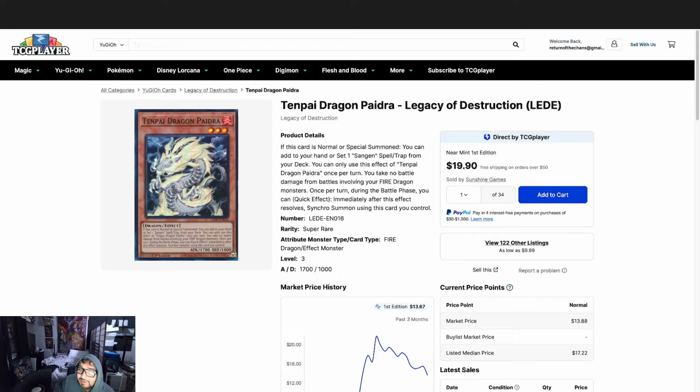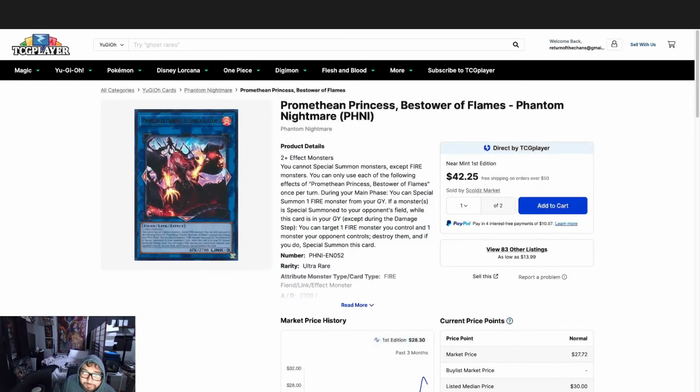Legacy of Destruction just came out this year, so we're probably not going to see a reprint for this until next year's 10s. So it's not a bad pickup if you want to play the deck.